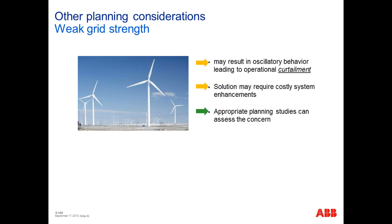For instance, with a weak grid, Sri brought this up, and he indicated that there was an example of a wind plant that had some difficulties because they were connected at the end of a long transmission line, and in fact had a stranded investment. This result is becoming actually a bit more common.